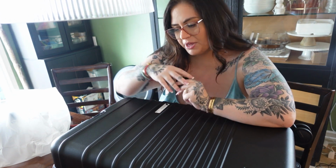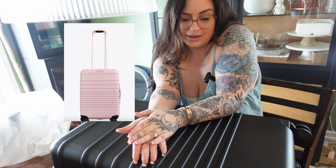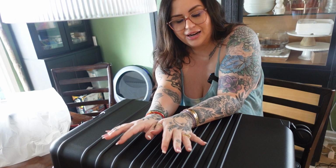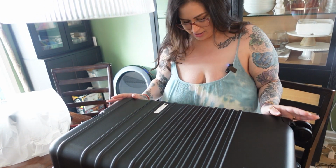It's Shay Mitchell, she represents it, or it's her brand or something, but I got it for a few reasons. I was originally gonna get it in pink or a tan color, but I know it's gonna scratch. It's literally luggage, so I got it in black.